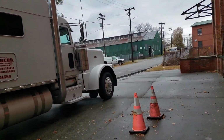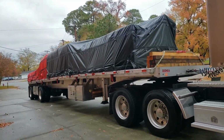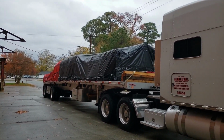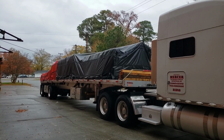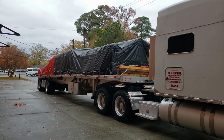But it's not too bad. So that's the tarp job on this load. And we'll see you on the other end. Talk to you later. Happy trails.